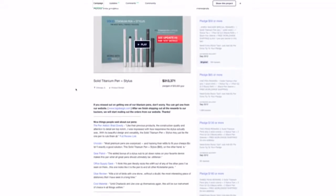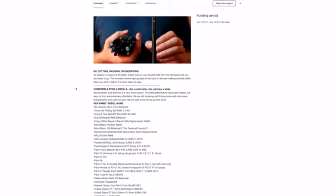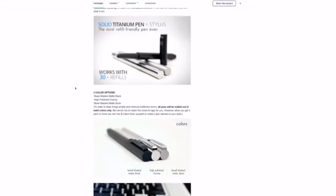Kickstarters, I'm Chadwick. Hi, I'm Joe. Back in 2012, we had our first solid titanium pen project that could take over 30 plus refills. It was a big success and the Kickstarter community loved it. Today we're back with TI Arto. It accepts more than 200 different refills without any tip wiggle. This pen is unlike anything else on the market and we thank you for taking the time to check it out. Thank you.